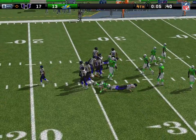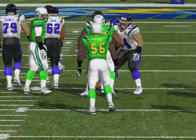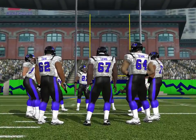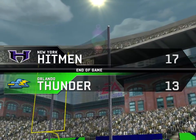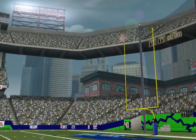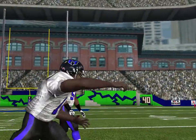And there's the kneel down by the quarterback. Not much offense featured in this one, as the teams finished with less than a touchdown separating them. 17, the Berlin Thunder, 13. This is Al Michaels with John Madden saying goodbye for EA Sports.